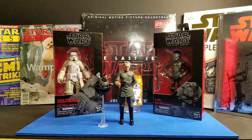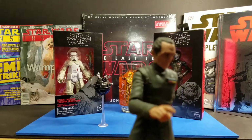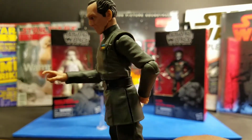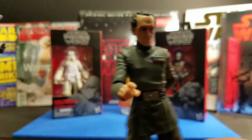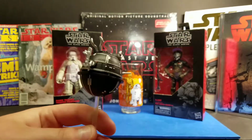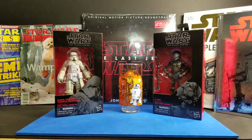And then last but not least, we have Grand Moff Tarkin. We've been searching for him for quite a while. Ended up finding him at Walmart. Another really cool video. Please check out the review we did on him. It comes with the mind probe. It looks really cool from a distance when you put it with Princess Leia.